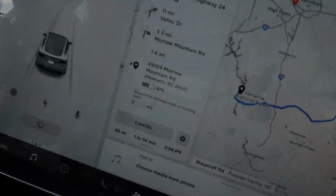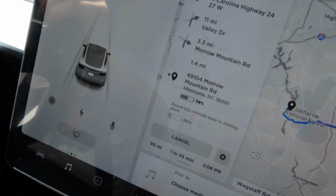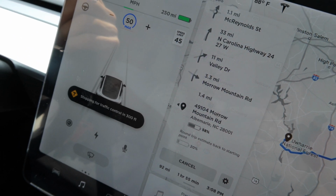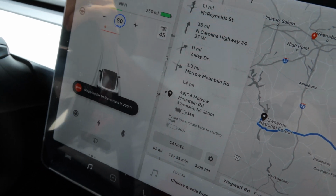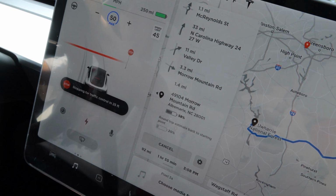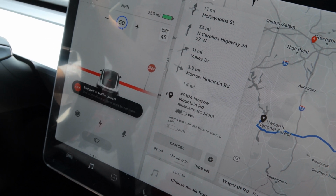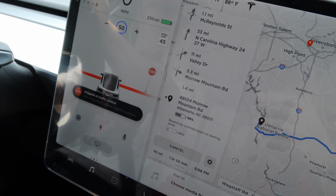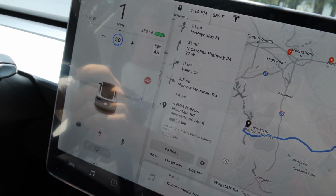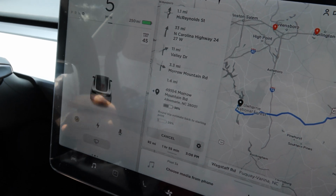Well, I suggested that we head to Morrow Mountain State Park, which is near Albemarle, North Carolina. It's sort of in the middle of the state. It's a little over 100 miles. Yeah, it's 92 miles, it says, an hour and 55 minutes. Yeah. We'll be there a little bit after 3 p.m. Get there with 58% left and get back home with 20%. Although that's not taking into account us stopping or driving around or doing any of that other stuff. Okay, that's cool, kitten. Way cool.